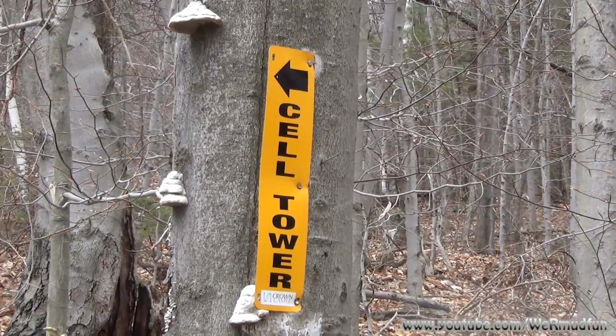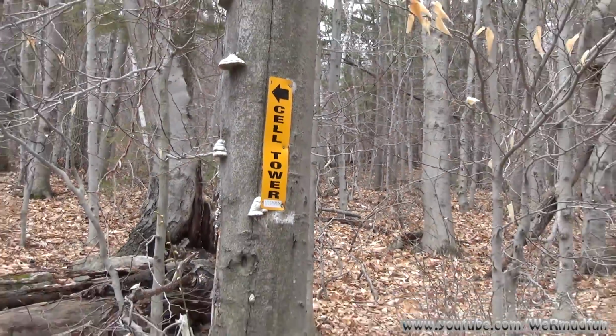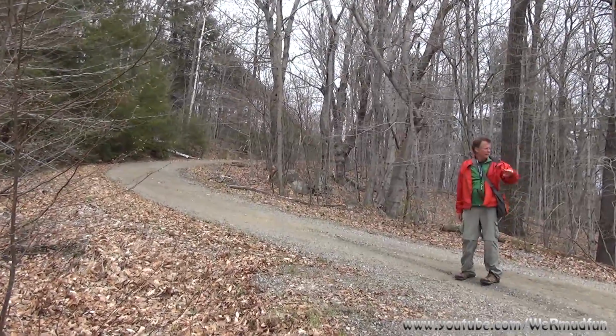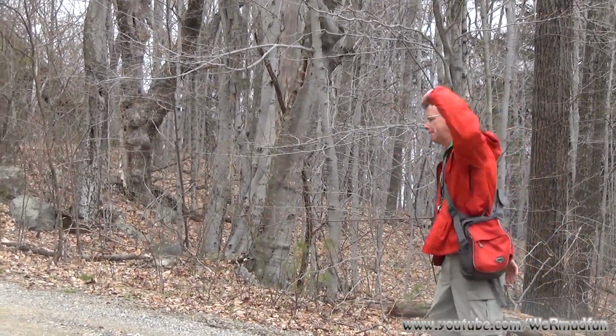So we're back down, and this was the left that we took to go up to the top of Mount Rowe. And now we're into the second part of our adventure. If you want to make it more interesting than just following a service road all the way to a big antenna tree and back down, make sure you take these rights.